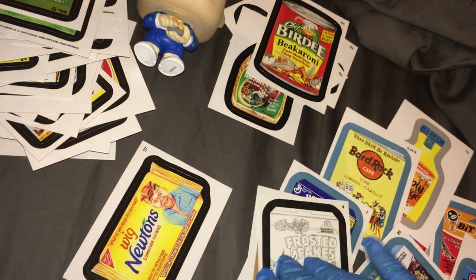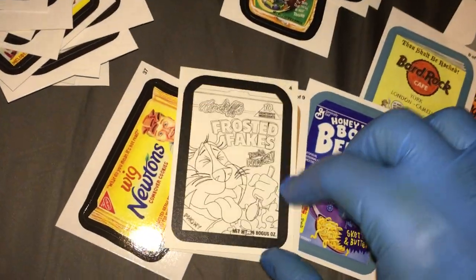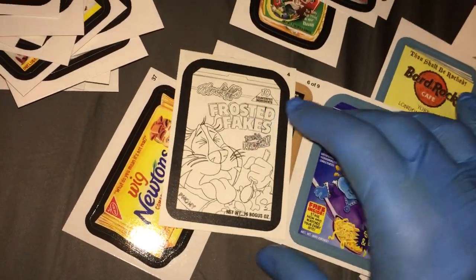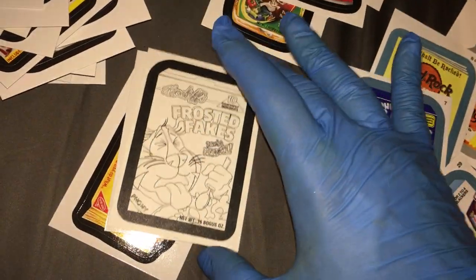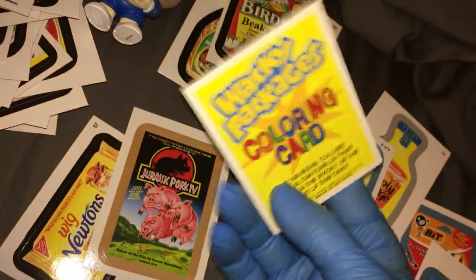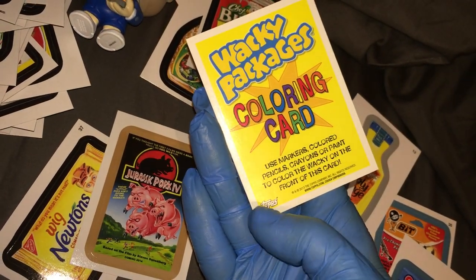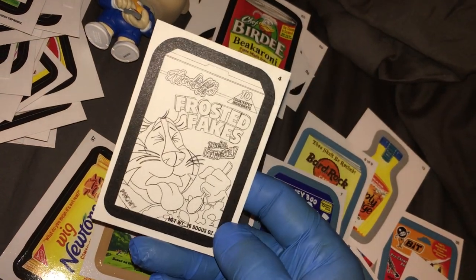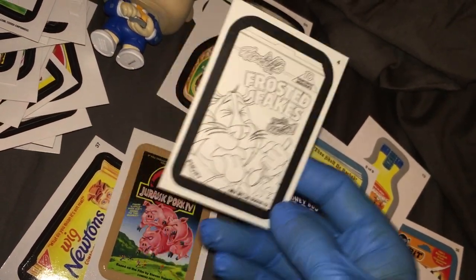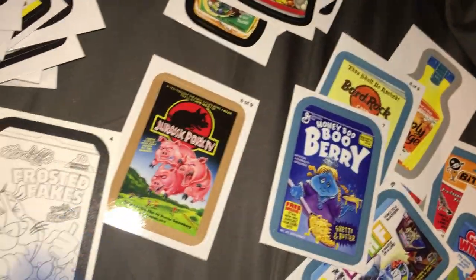Well, look. Okay, this is so weird, because I was thinking this was a sketch card, and then I was like, oh, I have an awareness that they did fake sketch cards. It's like a color your own card. Use markers, colored pencils, crayons, or paint to color the wacky on the front of this card. So it did hit me. I'm like, oh, it's not going to be as cool as we think. But then underneath it is a friggin' gold card.